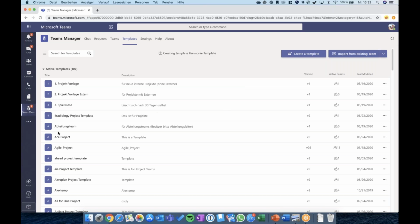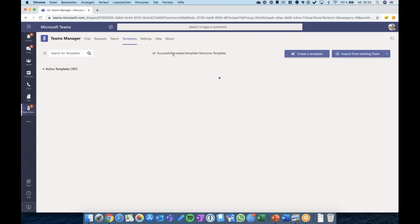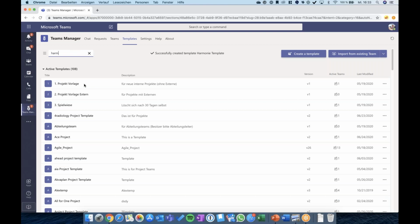When you have your template, it is just a team. So you have a team where you configure all the stuff, you save it, and all the artifacts in your team are saved in a template file, which is stored in the Teams manager. So perfect, the template is created.